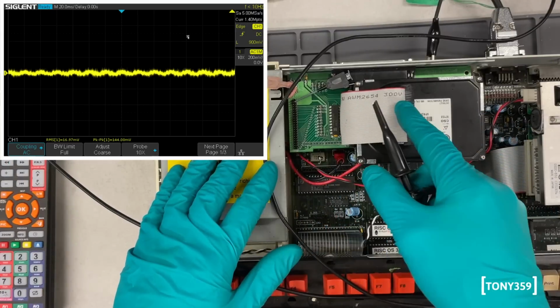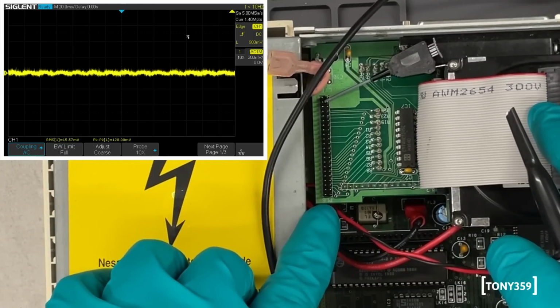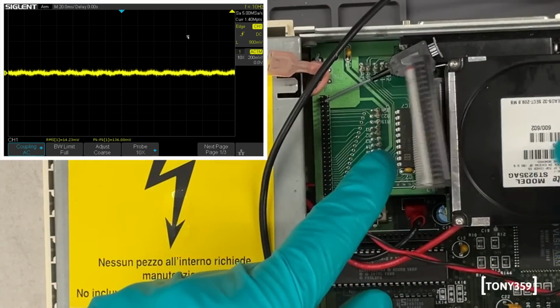Now the next step would be to make sure that the 5 volts is reaching that connector there. And I had a look online, I could find the pin out. Obviously that also has power. Got 5 volts for the logic and 5 volts for the actual motor.